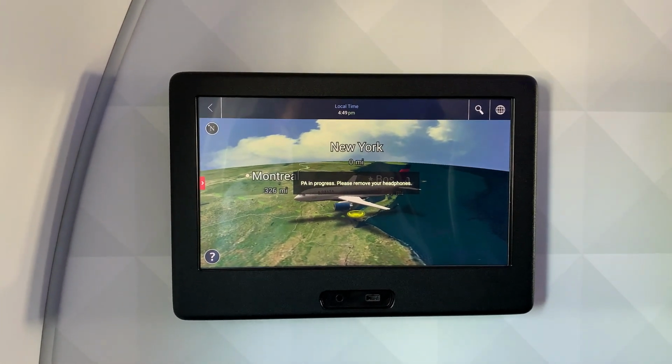We're all set to go, and the jet bridge is about to pull back so I can get a great view out the window. Whoa! What is going on here? The window is obscured.